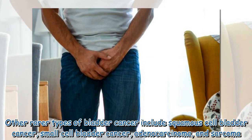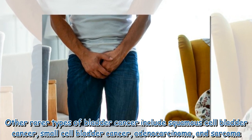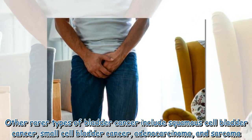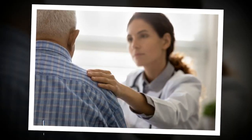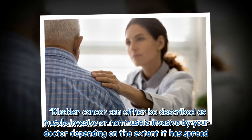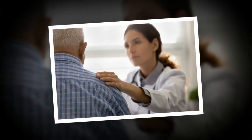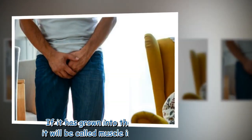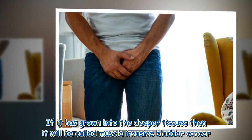Other rarer types of bladder cancer include squamous cell bladder cancer, small cell bladder cancer, adenocarcinoma, and sarcoma. Bladder cancer can either be described as muscle invasive or non-muscle invasive by your doctor depending on the extent it has spread. If it has grown into the deeper tissues, then it will be called muscle invasive bladder cancer.